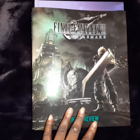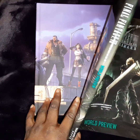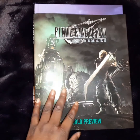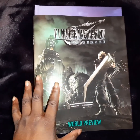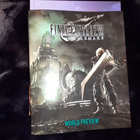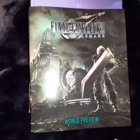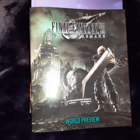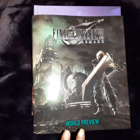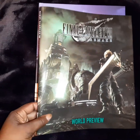But yeah, I took the dust cover off, because I wanted to show you guys the artwork of the actual book. And I have to say, the quality of this entire book from start to finish is just fantastic. Like grade A. You can tell that this book is going to last you for a long time, and that no corners were cut. I would say they put a lot of money and thought into this book, because it's a real decent sturdy book.